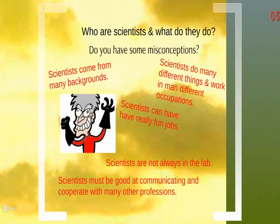A lot of times we have some misconceptions about who scientists are and what they do. One of the biggest misconceptions about scientists is that they spend all their time in the lab. Scientists actually come from many different backgrounds. Scientists come from all over the world, include both males and females, and have a lot of variety of interests. Scientists can do many different things for work and work in many different occupations. One thing that is important is a scientist must be good at communicating and cooperating with many other professions, since most scientists do not work alone.